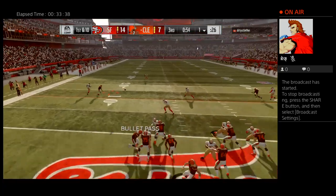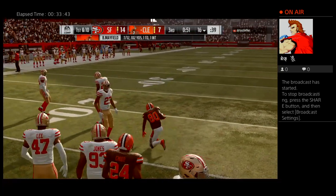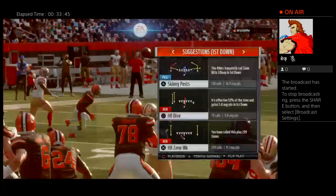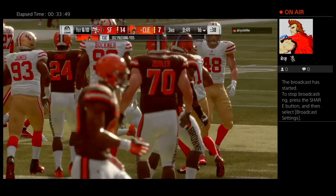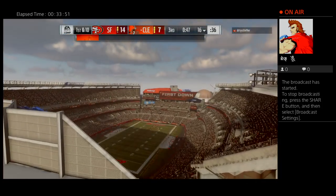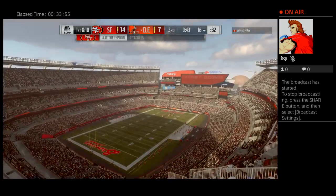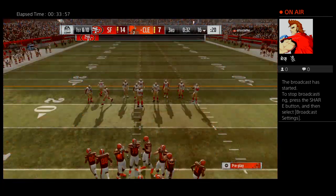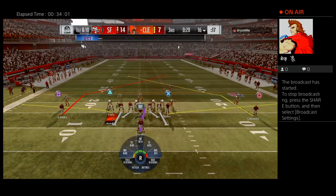Mayfield on 1st down. He's got a man wide open. It's Landry. And they'll get him down up past the 15. 16 yards right off the bat and a 1st down. So that last play gives him a little more space now. Here's 1st and 10 at the 16-yard line.